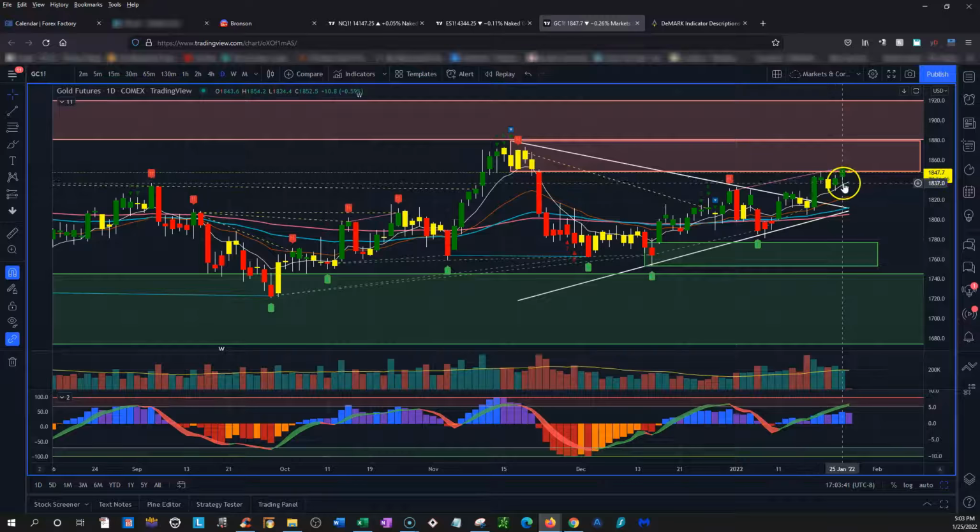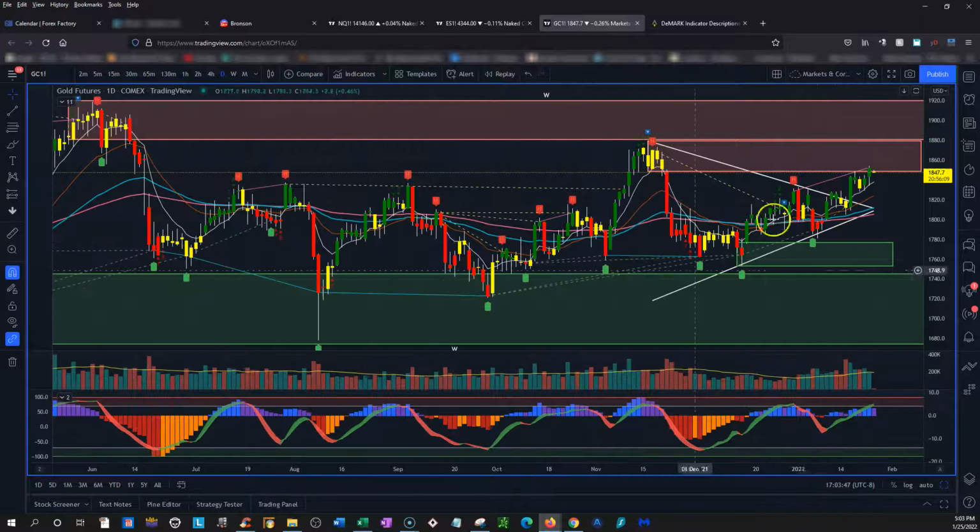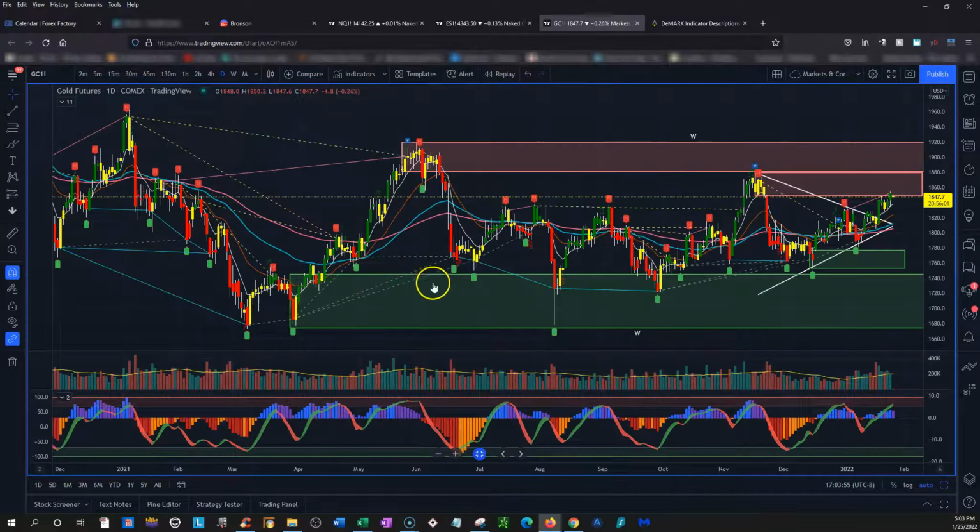That's originally what I thought, although today and yesterday's price action is pretty bullish. So we'll have to see where gold goes. But gold has been in a bit of a range area with a lot of supply above and a lot of demand below. So we'll have to see how that all shakes out here.